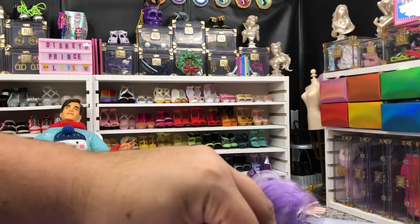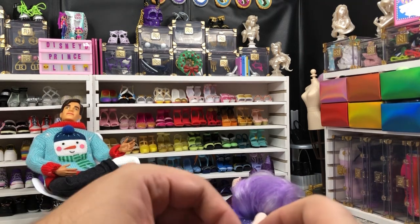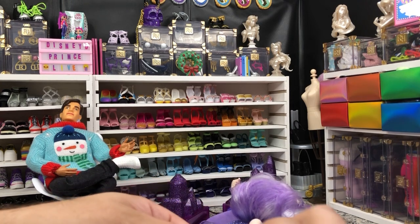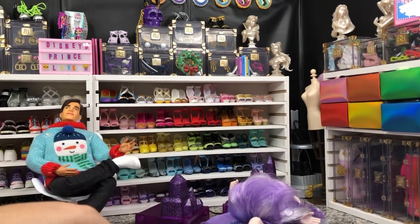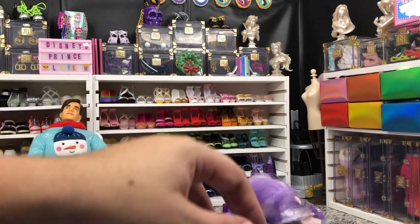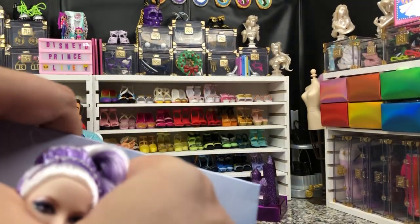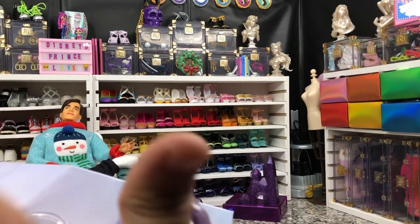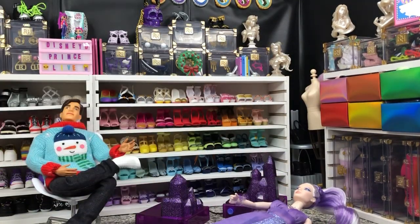All right, so we got those. Okay. So, how do we, okay, there we go. Okay, first one came off really easily. Second one, not so much. Okay, so I think the last part is just to yank her head off. You know, on these more expensive dolls, I really wish they would quit putting head stakes and just do it around the neck. So she's out.